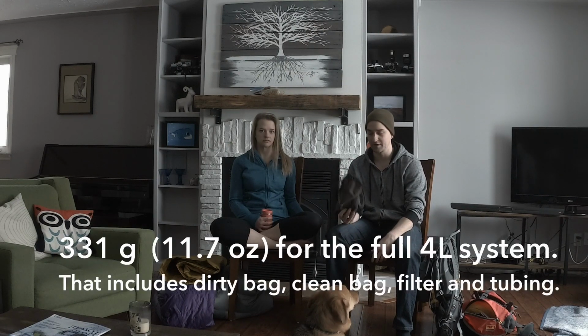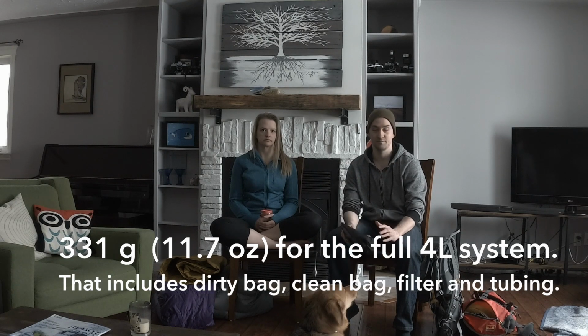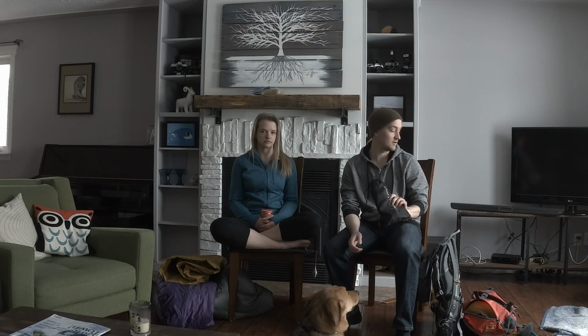This thing is pretty bulky and large, but it is great, especially if you're doing a base camp type of situation. You're not trying to knock off a lot of miles. It's awesome to be able to just dunk it, hang it, and then get all your water with zero effort. So we love gravity filters, highly recommended if you haven't tried one.